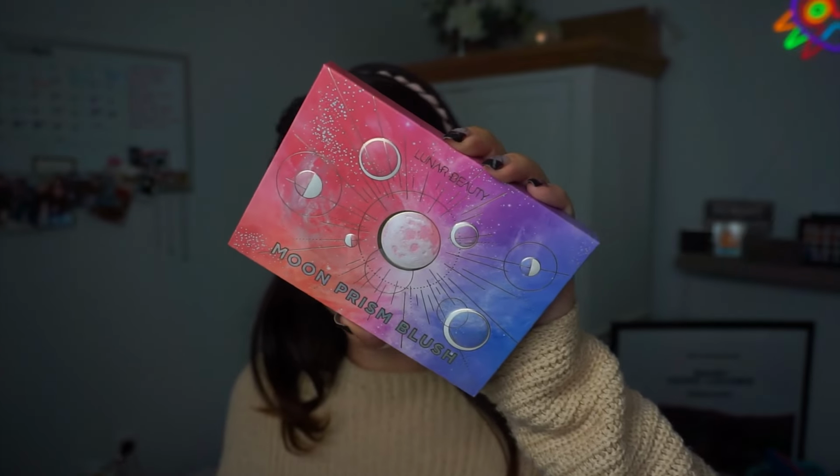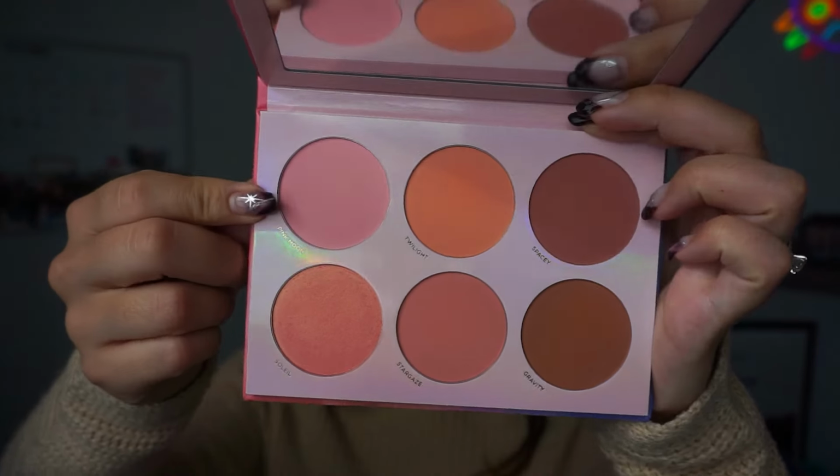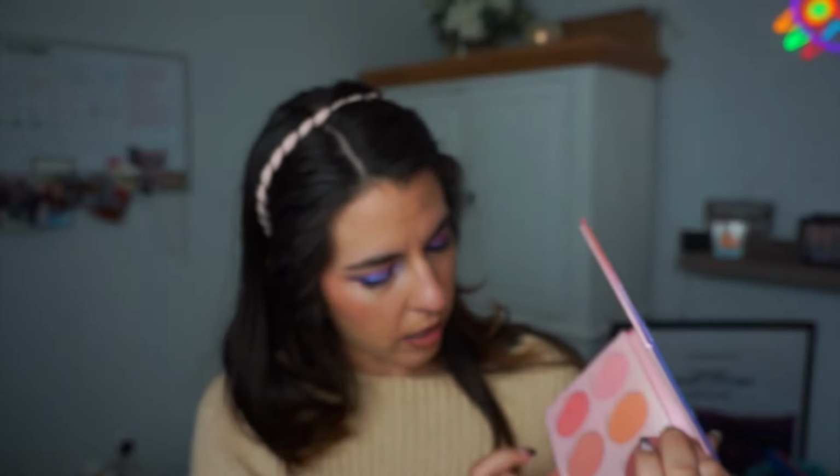Another product that's newer to my collection came into my life in June, July, sometime in the summertime. And it's quickly moved up the ranks in my blush category. I did not expect to put a full-blown blush palette as my favorite blush. However, I've just really fallen in love with these Lunar Beauty blush palettes. That is so hard to say. This in particular is the Moon Prism one. I've been really enjoying this shade here, Pink Moon, this shade here, and Stargaze and Twilight. Really, these matte, cooler or warmer, lighter shades.